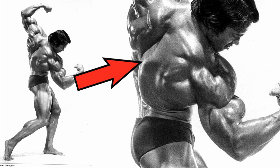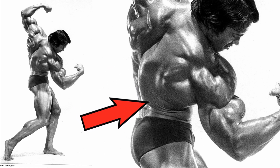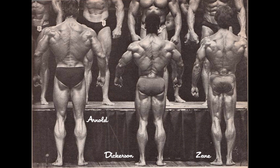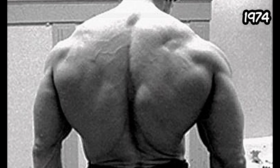Check out this tremendous bowing out of Arnold Schwarzenegger's spinal erectors in this lunging 3/4 back double biceps pose. Although in this 1980 Mr. Olympia lineup, both Dickerson and Zane are exhibiting more lower back detail and depth. Rest assured, Arnold had more relaxed pose back mass in earlier contests.